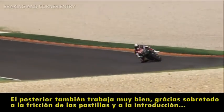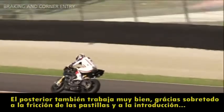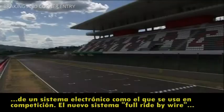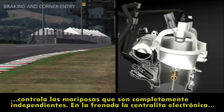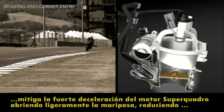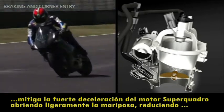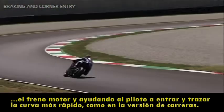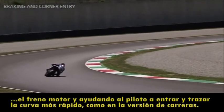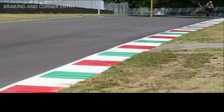The rear works very smoothly, thanks to the new generation slipper clutch and additional electronic support like on the racing bike. The new integrated full ride-by-wire system controls the throttles. They are completely motorized and independent. So during braking, the ECU manages the incredible power of the Superquadro engine by opening the throttles slightly, reducing engine braking and helping the rider to enter the corner and carry more corner speed, exactly as with the racing bike.